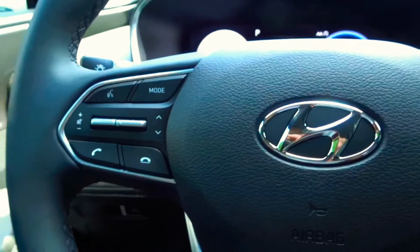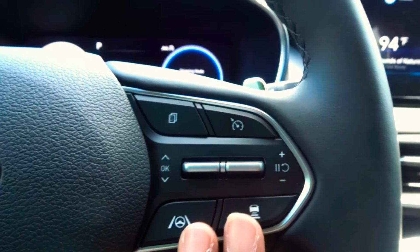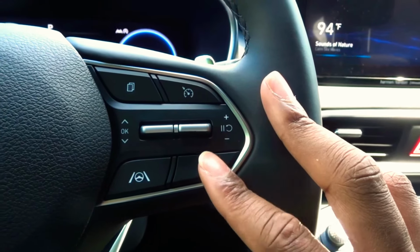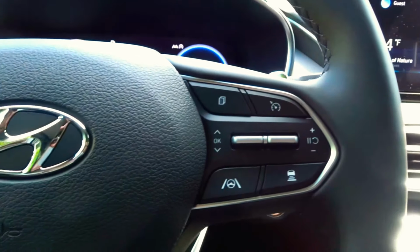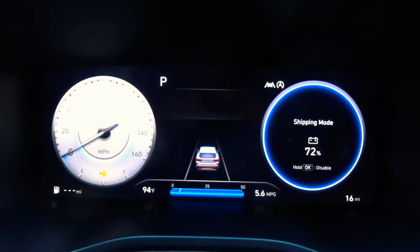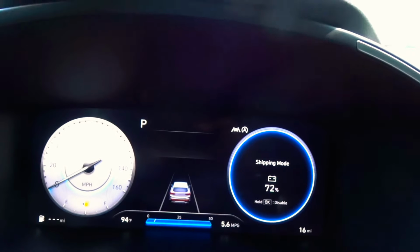Taking a look here at the steering wheel, you have your phone controls on the left side and your cruise controls on the right side. This button will allow you to follow the vehicle in front of you at a safe distance, and it should automatically slow you down in that case as well. Then you have this beautiful digital gauge cluster. It's not 3D like you see in the Genesis products, but this will do. It is pretty nice.